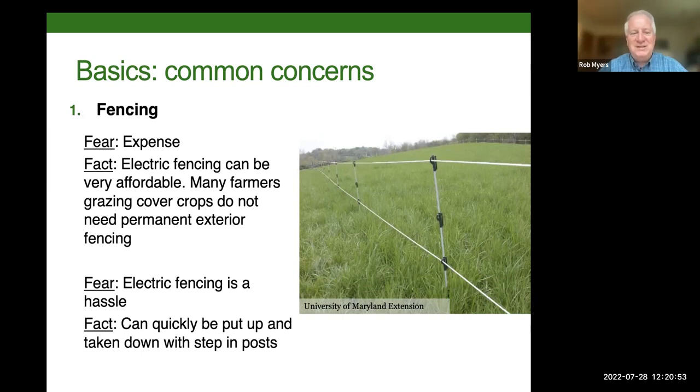The main one is that it's less expensive, but it's also easy to move. And we'll talk here in a moment about the benefits of doing some intensive management or rotational type grazing. So sometimes people say, well, you still got to have something around the perimeter of the farm. Well, depending on whether you've got cattle or sheep, you may be able to get by with 2 or 3 strands of electric wire as opposed to permanent fencing on the perimeter, and then a single strand on those interior paddocks. And Josh can talk about his experience with that.